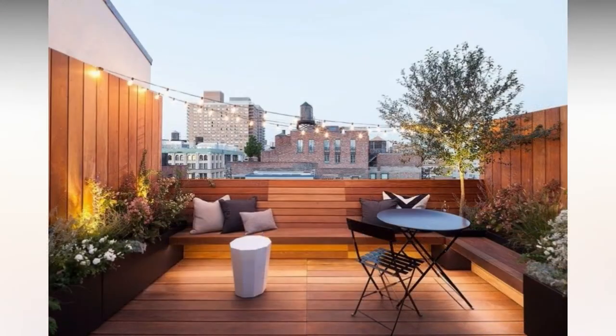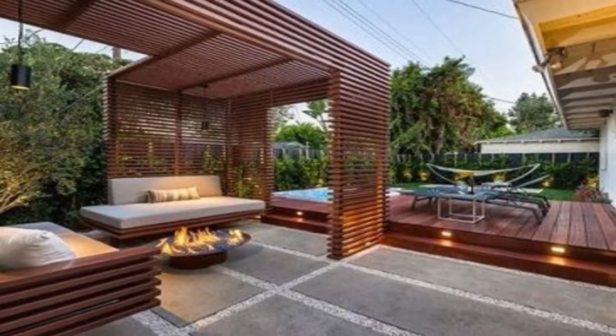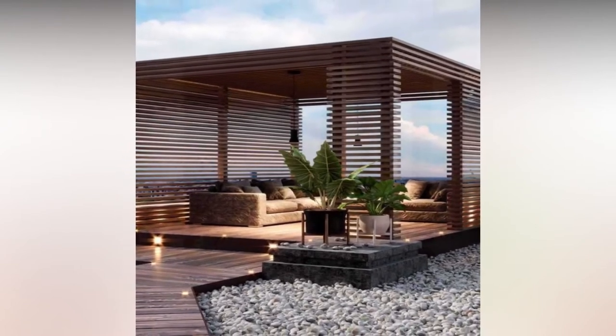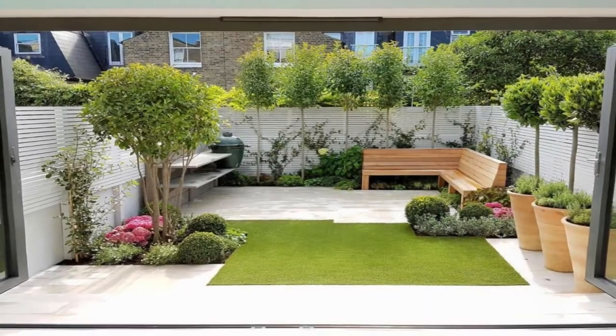2. Uplight trees to create a moonlight effect. If you've got very large trees in your yard, place lights high up within their branches to create the look of moonlight around your yard. To get the most natural-looking effect, place the lights at least 40 feet up and make sure the lights are discreet and out of view.